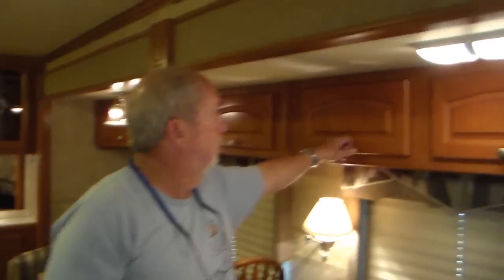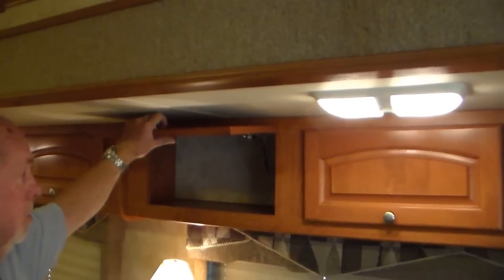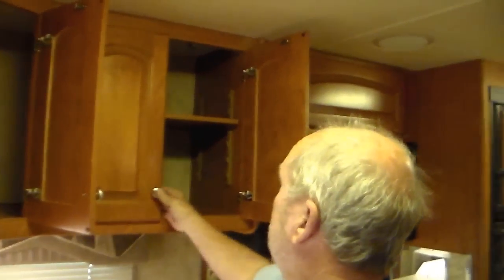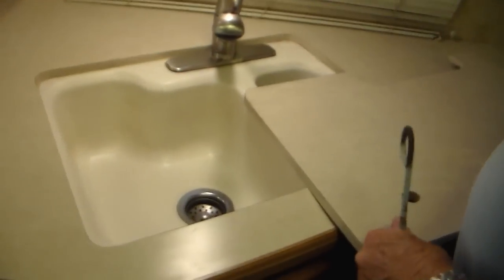You can see all the lights are on, see the cabinet work. Absolutely no smoke odors, no pet odors, no stains, no leaks that we can find. It's a pretty motorhome, I'm telling you. These big diamonds, they do a good job. You can see all up in here how clean it is. Big deep sinks. You can see the microwave's on here.